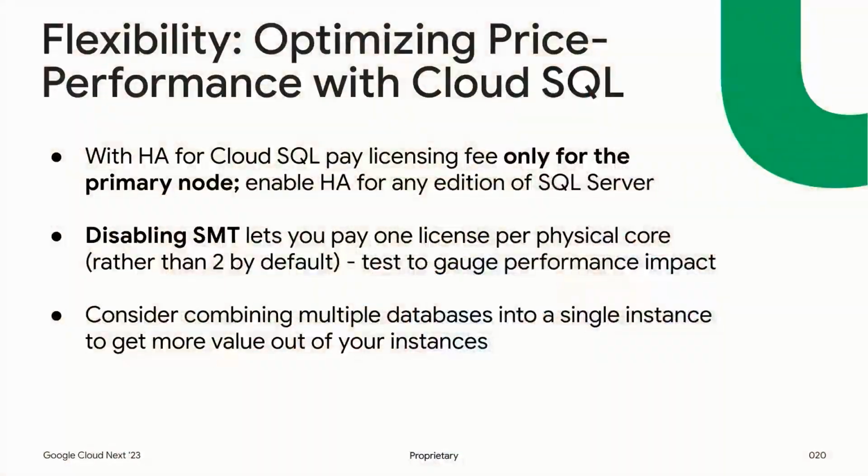For a lot of workloads, this may have a performance impact, so we encourage you to validate this with your workloads and try it out, but we do have a lot of customers who are leveraging this to control SQL Server licensing costs. And the final point, and this is an increasing theme, is consider converging multiple databases into a single instance. We do see a lot of customers who have a tiny database on one instance that's actually provisioned with a lot of compute resources, and if you have too much spread, when you move to the cloud, it's a really great opportunity to consider whether there's consolidation that should happen.